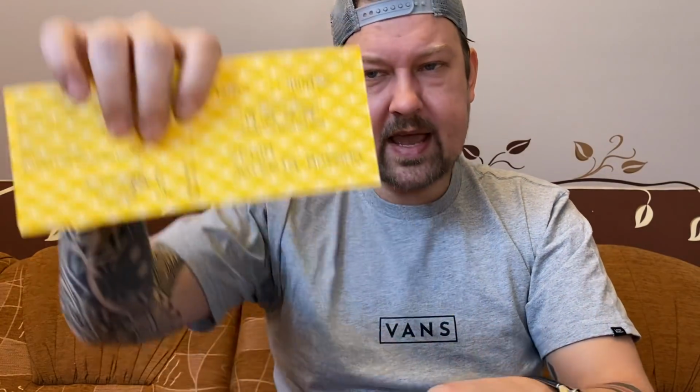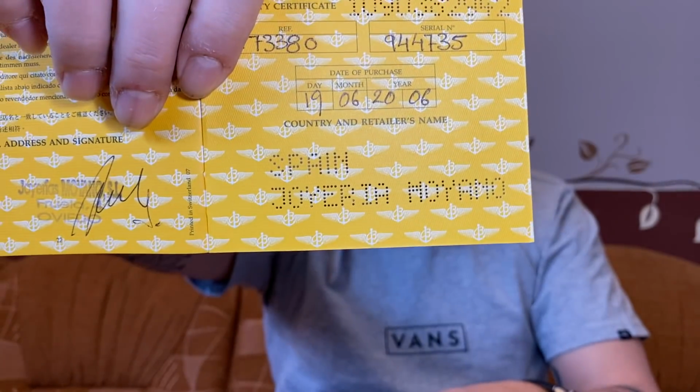And of course, one of the things that we want to check and look at is that we have the certificate. This is, as I said, June, July 2006. It all sits here. By the way, we've got the serial number and we've got the reference number as well. It matches the watch. We can check that online to make sure that everything is as it's supposed to be.